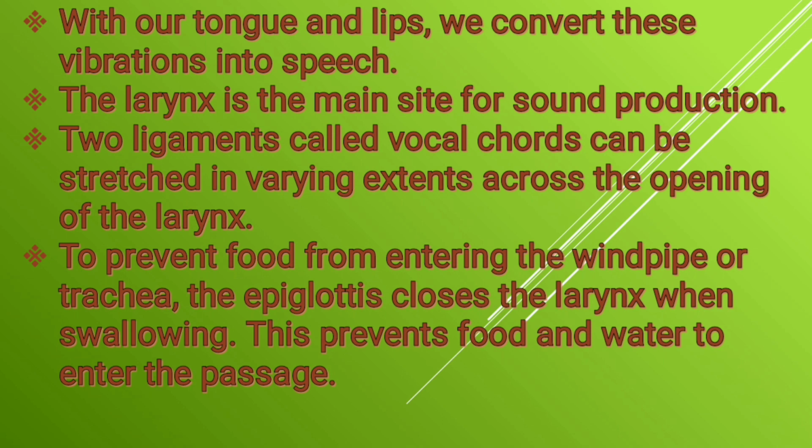To prevent food from entering the windpipe or trachea, the epiglottis closes the larynx when swallowing. This prevents food and water from entering the passage.